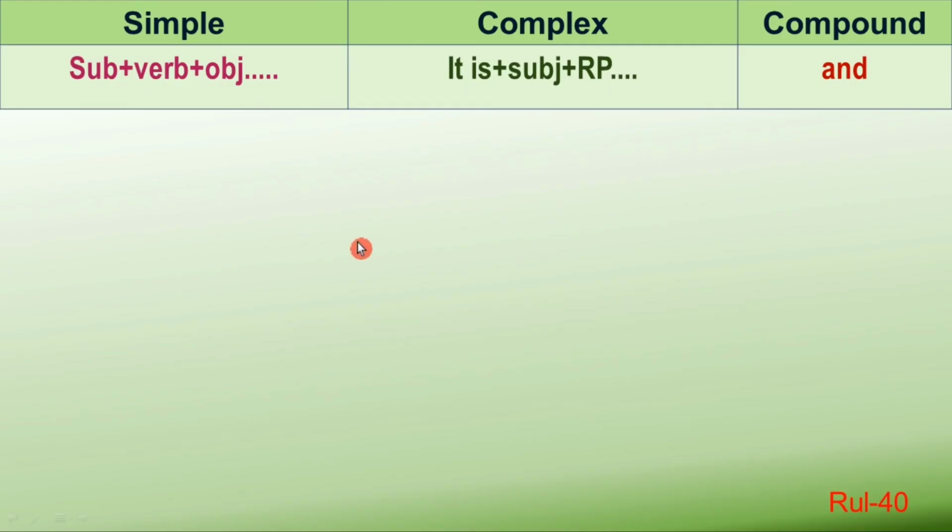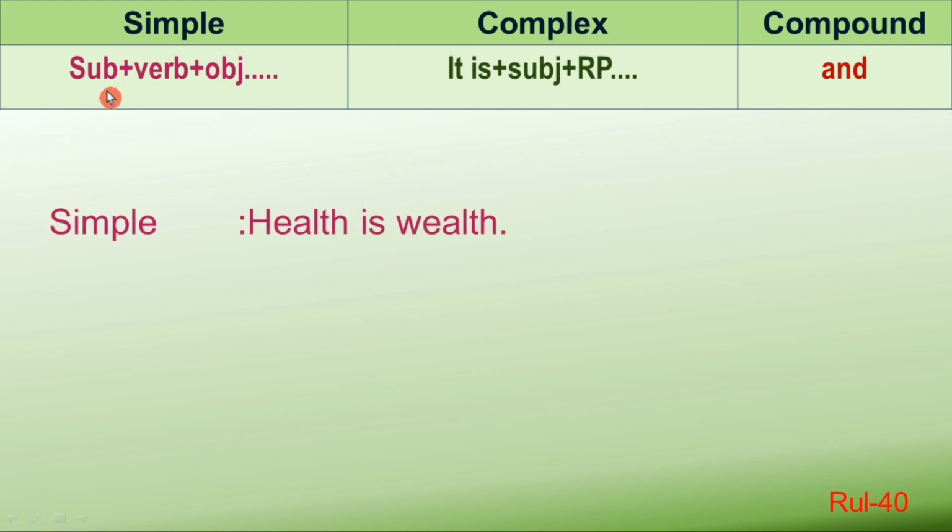This is the last rule of today's class. This is also the last rule of the complete discussion on transformation of sentences related to simple, complex and compound. The structure given here for a simple sentence is subject plus verb plus object. Sometimes you may find some sentences where there is no clue of the previous rules. This time you will use this one to make complex and compound.